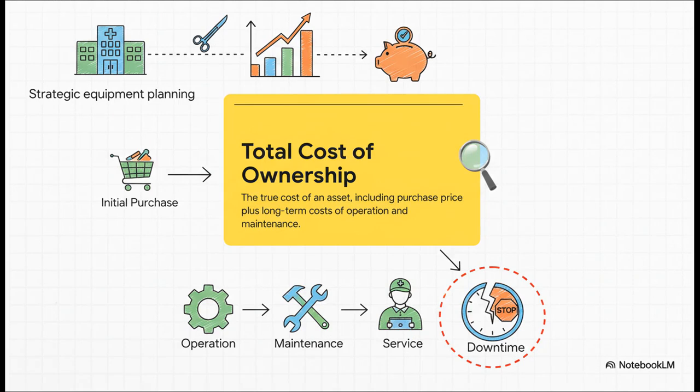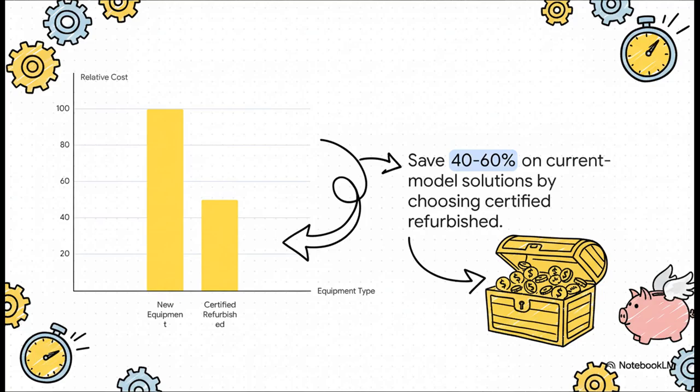And that brings us to this really critical idea: total cost of ownership. This is the metric that value planners absolutely live by. It makes you look past that initial price and think about everything else that comes with it. The cost to run it, maintain it, service it, and, yep, most importantly, the cost of what happens when it breaks down.